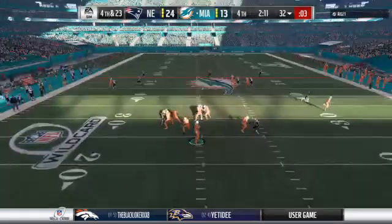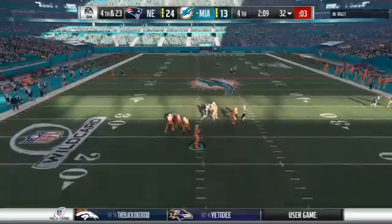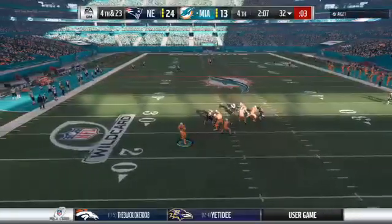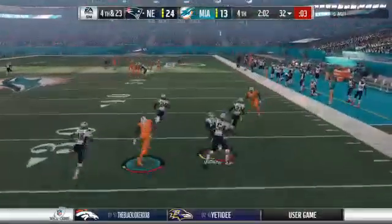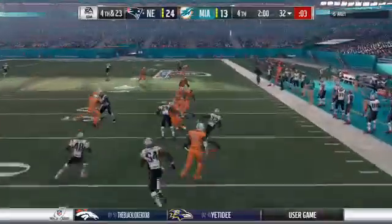Got to try it here. He's back to throw. They still can't get him. Now he's going to go deep. And this is intercepted. And that should do it. Devin McCourty picks it off.